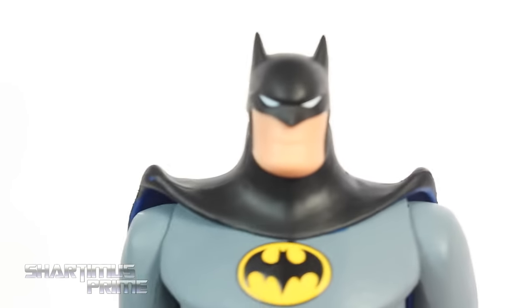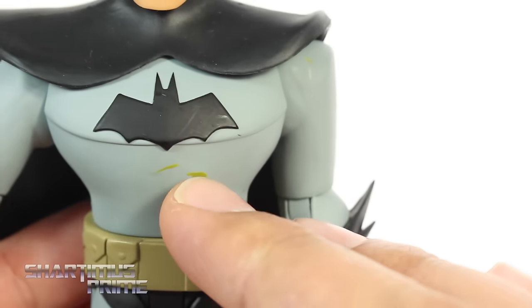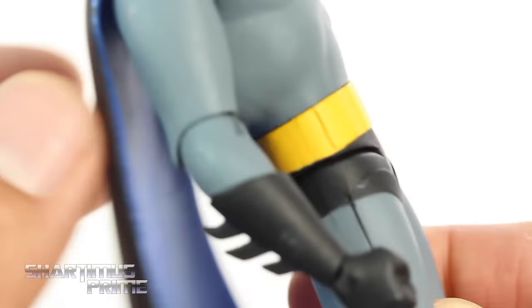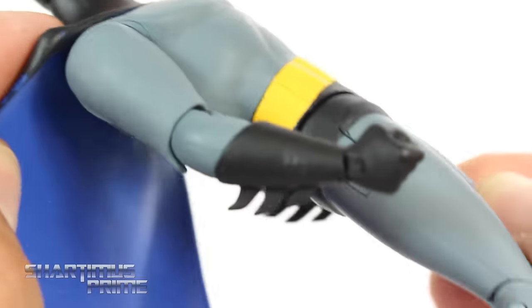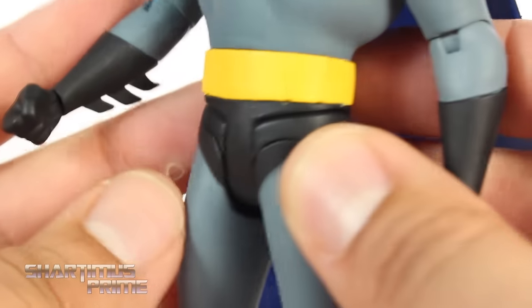I'm very happy that it's not the same exact sculpt as the other Batman that we'd recently gotten, and this guy had fallen over, and I don't know who caused that paint rub, but hopefully some rubbing alcohol will take that off. But going back to this guy, I'm really digging the sculpt a lot. Just has the likeness down from this version of Batman so well. Just looks really good. The utility belt looks great.